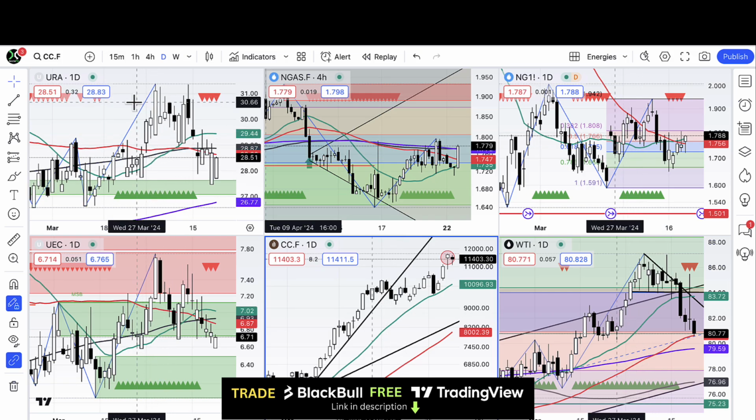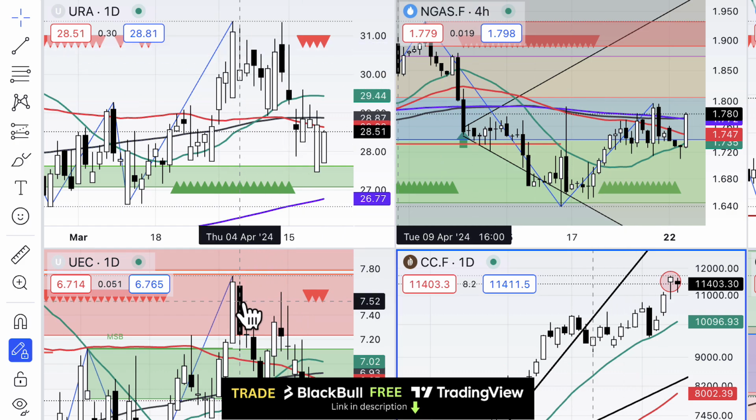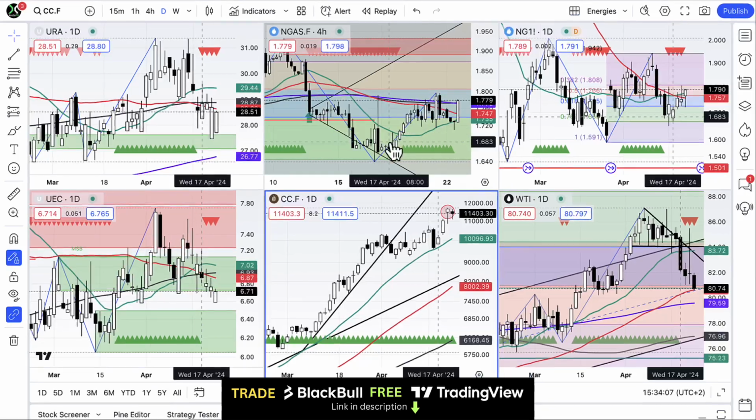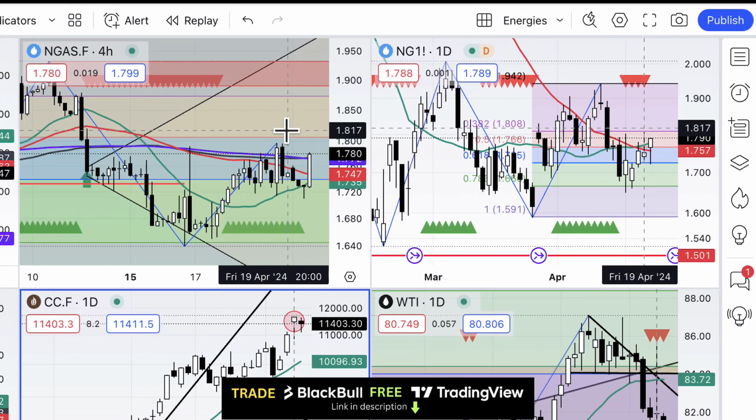And then going across to energies, we've got URA and UEC on the left here. Those are the uranium instruments that I trade, and I'm long on both of those. Those have basically been going sideways for the most part of a month or so. And then natural gas, well, we're long on natural gas on the OANDA ETF. Well, I am, but not on the futures.